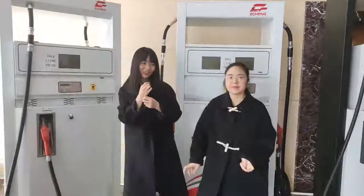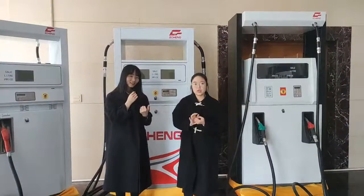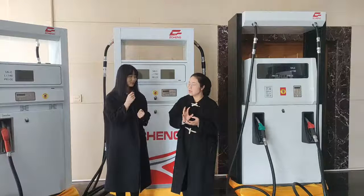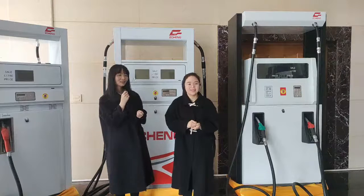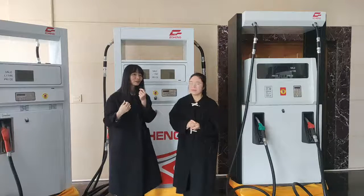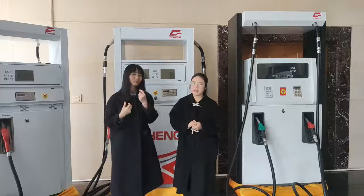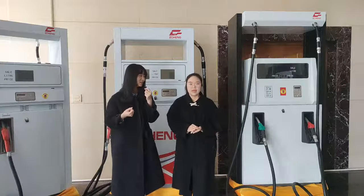Let's review. Just now we introduced the nozzle holder and the nozzle position. We can make the nozzles in different positions, such as one in front or one in back, and two nozzles on the sides of the panel.